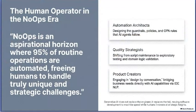The blueprint dedicates its final section to addressing the human operator in the NoOps era. Yeah. It forcefully argues that generative AI does not replace the engineer, it replaces the mechanical toil. Right. By moving the execution of syntax to machine speed, the human operator is forced to ascend to what the document calls strategic heights. The manual coder evolves into an architectural thinker. Exactly. The blueprint maps out three entirely new roles for the human operator in this ecosystem.